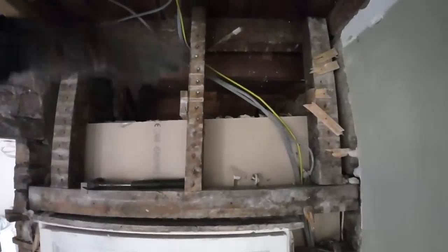I don't know if I mentioned this. We're supposed to put a new lintel in this, take the door higher. But as you can see, it's just the void under the stairs. It's all studded out. So we don't need to put a lintel in that.